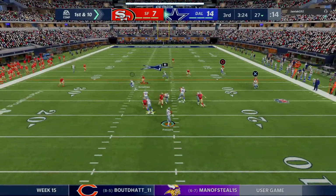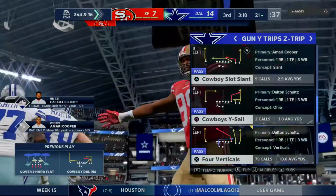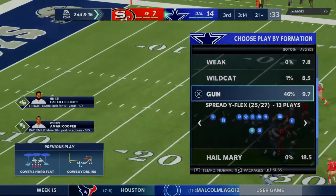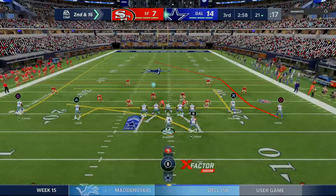1st down, Prescott. And down he goes. The 49ers get there. Javon Kinlaw busting through to get him for a loss of 6. Work to be done here on 2nd and 16 after the sack.